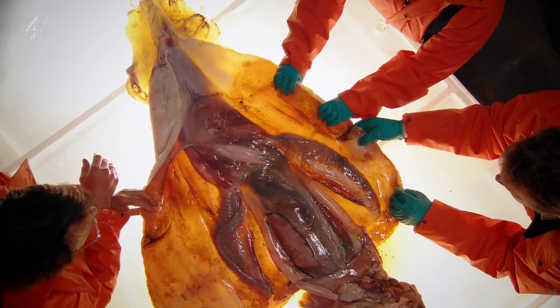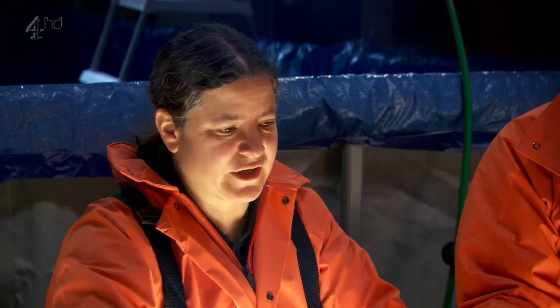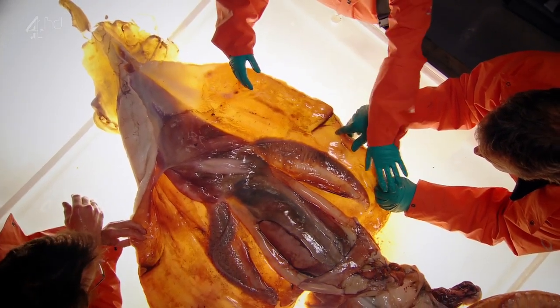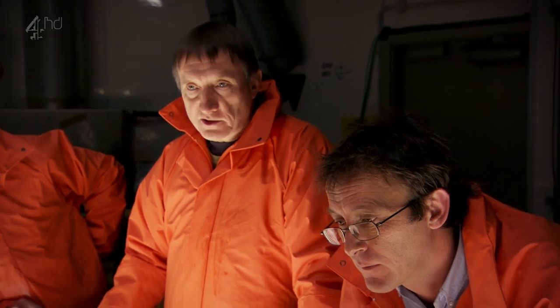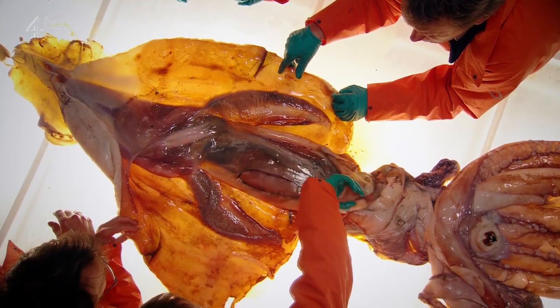And I'm amazed at actually how thick this is. This is all muscle, right? So this is one like giant heart just pumping the water back and forth to make the locomotion. So this is how it's going to move. This is how it's going to squirt water out. It's like a jet engine. It's been often compared to a jet engine. So everything goes through the funnel.